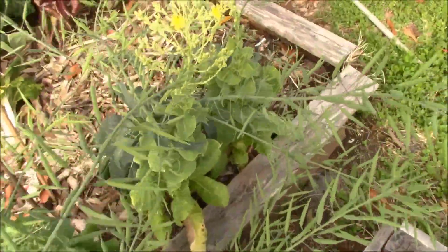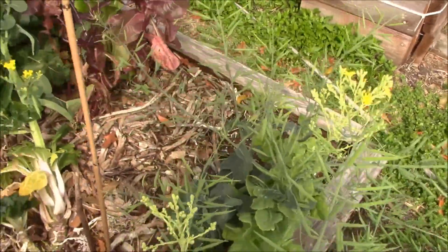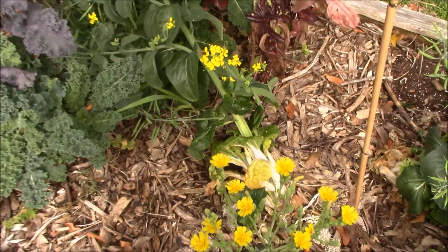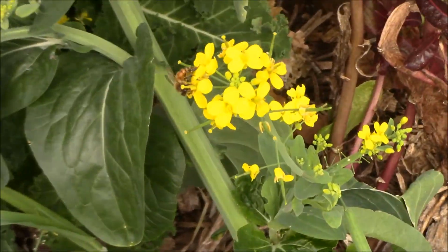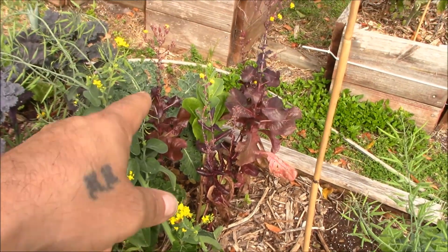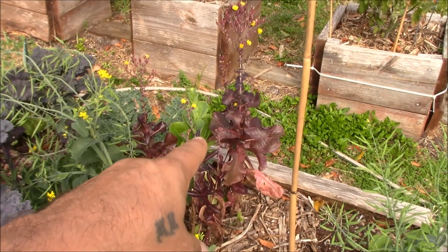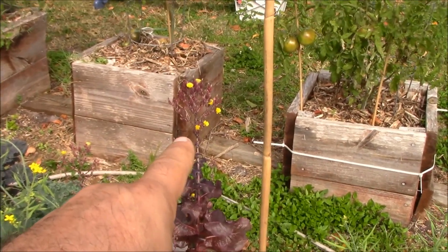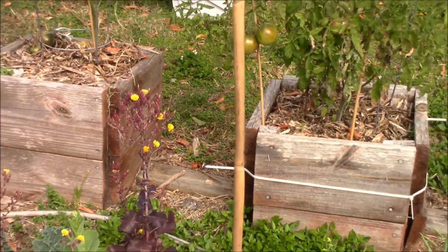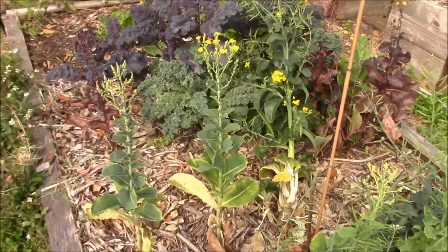And look, one of the other lettuces, it's sprouted. Look at flowering. And of course, again, the bees are loving it. So we got some, oh, even the, what was that? Lettuce Outrageous, the purple one. It's got, interestingly enough, yellow flowers on the purple plant. That's pretty cool. So we're going to collect a lot of seeds for the lettuces for next year.